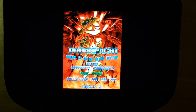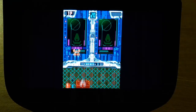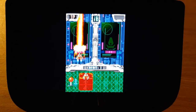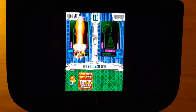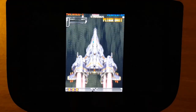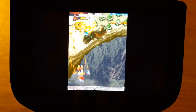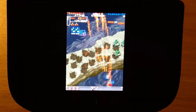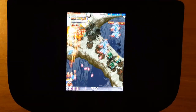Right, this is Dodonpachi. Again, this is running on the Nvidia Shield Portable. Right, who do we start? There we go. And I've got to say that neither of these handhelds is particularly brilliant for vertical shoot-em-ups. Not because they can't do them, but it's just because the screen is a wee bit on the small side. If your eyesight's not the greatest, then it's probably not advisable. But saying that, you can plug it into a TV and it'll play absolutely fine.